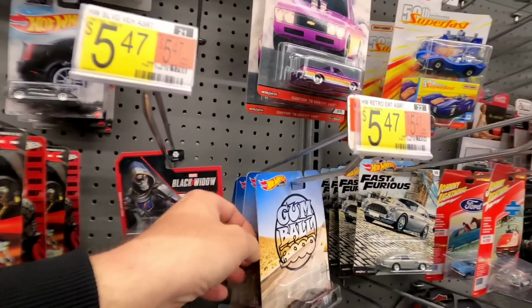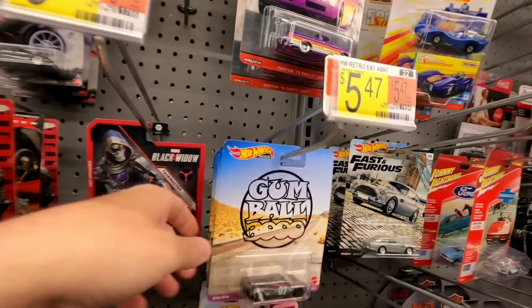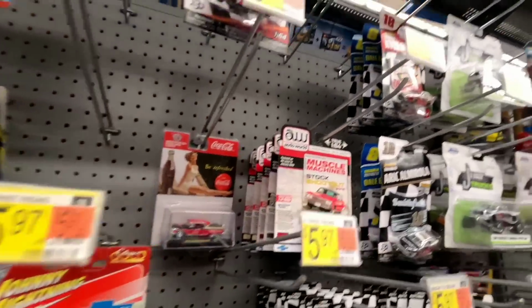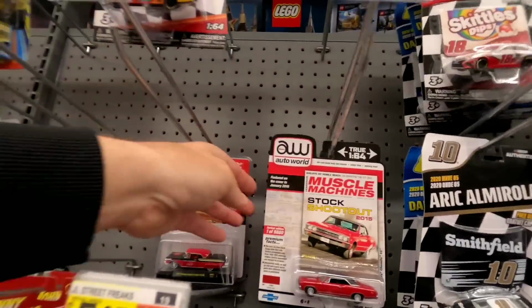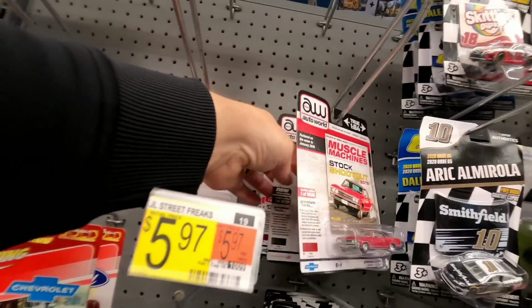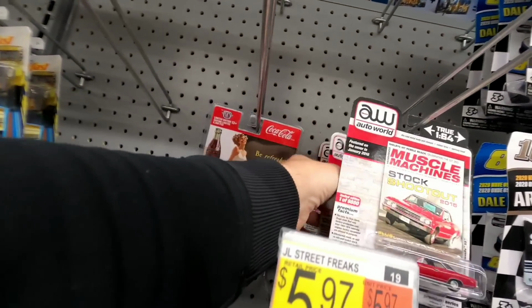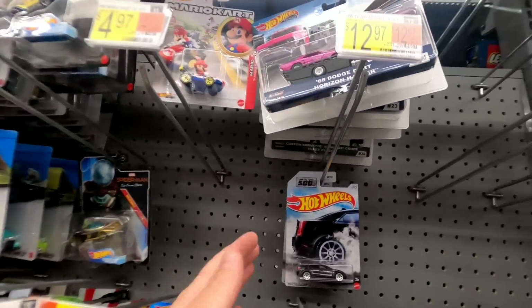So something I've been contemplating is I'm thinking about clearing out all the Walmarts of these because I want the wheels and they're just peg warmers. So I don't know anybody that's still looking for that car. So it is one thing that I have considered doing. So if you guys start to see me do that, please don't think less of me, but if you do, it is what it is.